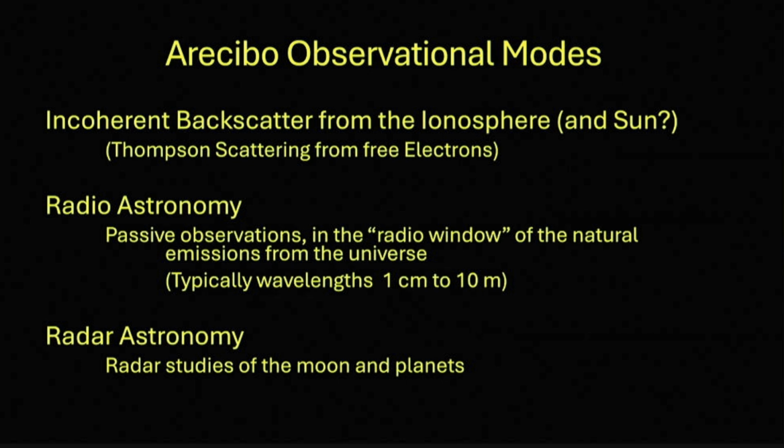The proposed observational modes of the observatory at that time were the incoherent backscatter from the ionosphere, which is what I was just describing, radio astronomy, which is passive observations of the cosmos, and radar astronomy, which is sort of straightforward radar studies of the moon and planets. Maybe I ought to say something about radio astronomy, just to put that into context, because in fact that's what the observatory spent most of its time doing.